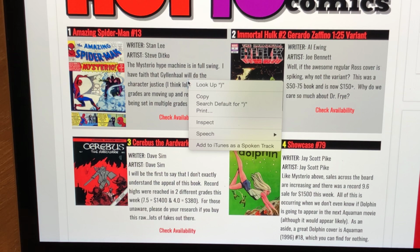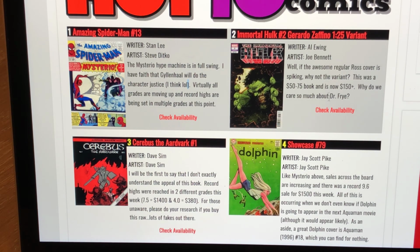Number 2, Immortal Hulk number 2. I'm glad to see this book on there. I do own this book myself. I bought this online for $20. Pretty good buy. This was not too long after it first came out. First appearance of Dr. Fry.